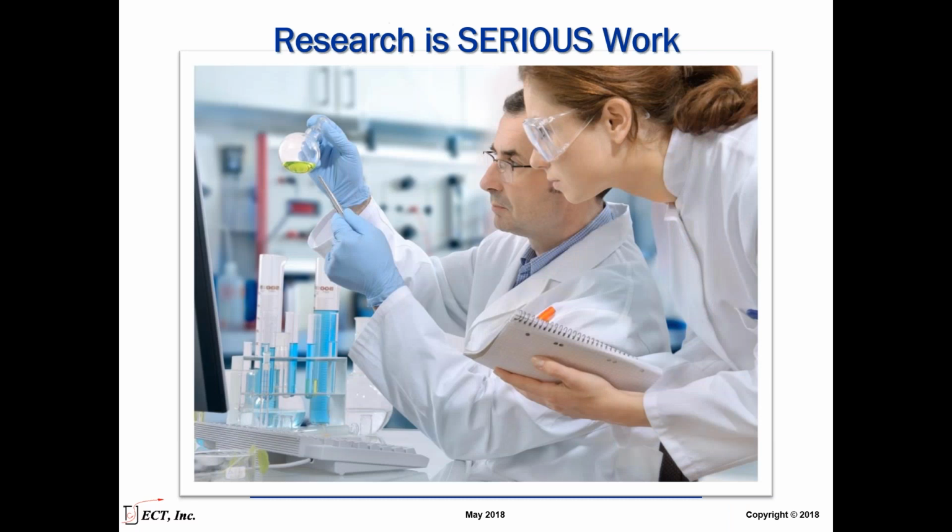If we look at the challenge, research is very serious work. Many universities have research laboratories and research programs. These are very high profile things that can really make or break the reputation of the university. And for the universities that aren't research universities, you also have laboratories that are teaching labs. There's a lot in common between the labs, the way the labs operate, and the opportunities that we have in labs.